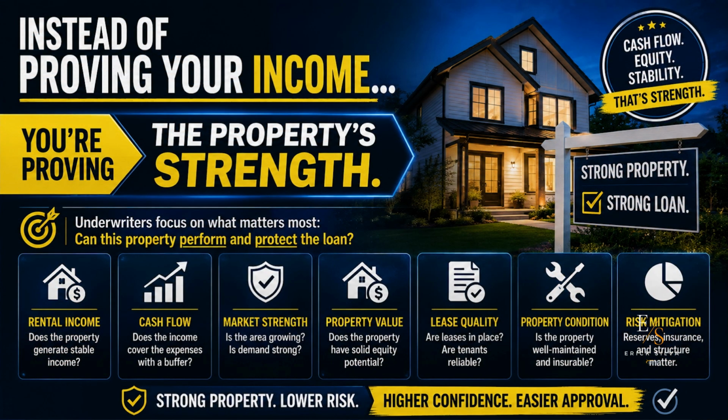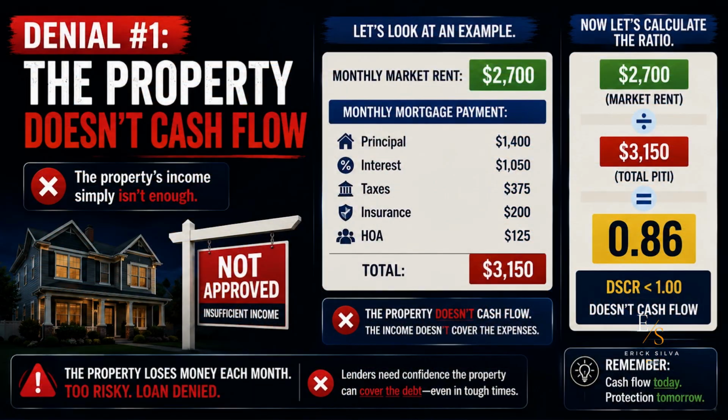That's a huge difference. Denial number one: property doesn't cash flow. This is the number one reason the property's income simply isn't enough. Let's look at an example.